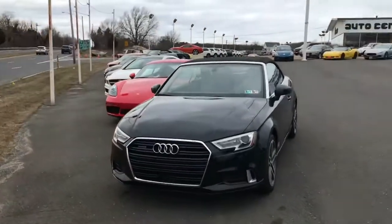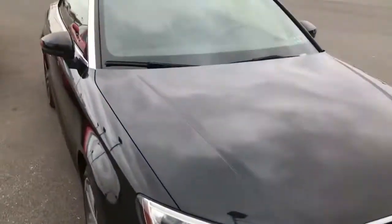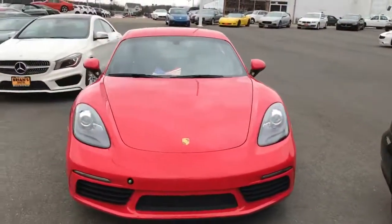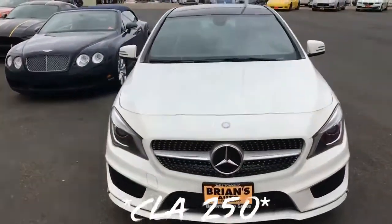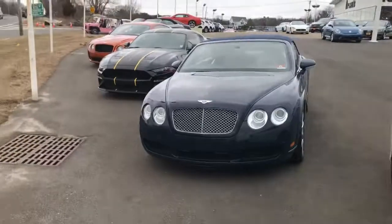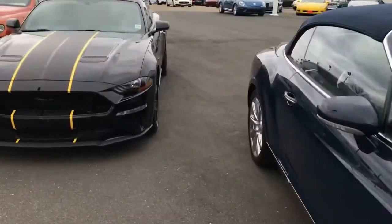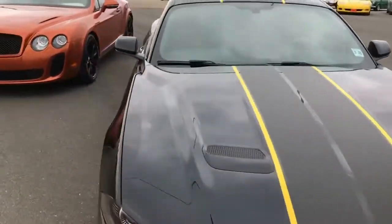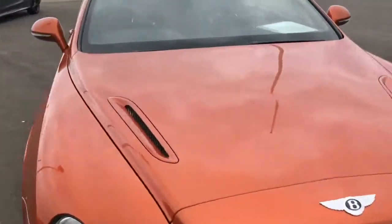Okay, so now we are moving on to the front row here. We got an Audi, Cayman, C63, that's right here, Continental GT, woo! Mustang, and another Continental GT. I love the color on this.